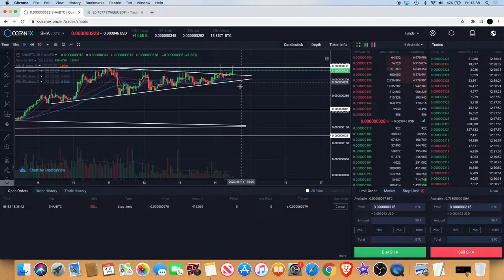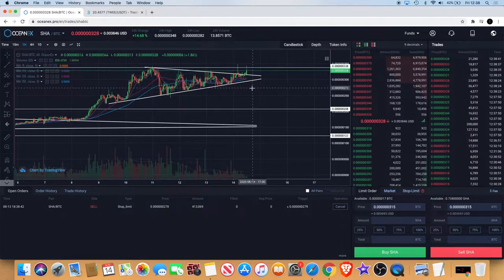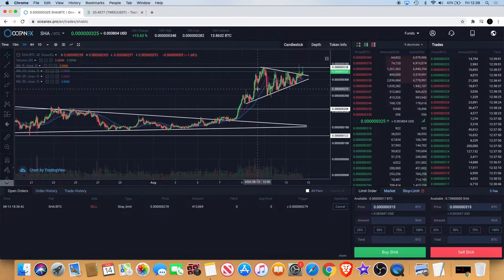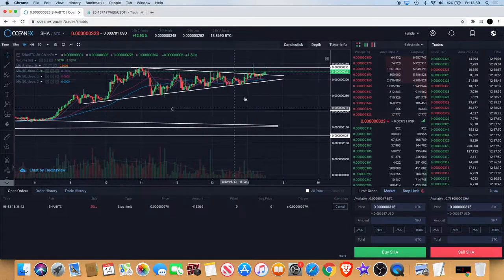If it does, it'll probably take out that level, because obviously you can see we've reached the apex of this triangle, okay, which leads me to believe that in a very short space of time we're going to be coming up into these levels. Alright guys, so it's great to catch that while it's happening.